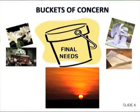Another bucket of concern, final needs. You know, a lot of people really just don't even have anything put away. But let's get a prepaid funeral, let's get a funeral trust, let's get enough life insurance to make sure, Mr. Prospect, that you're not a burden on your heirs. And let's also not put them through the trauma.